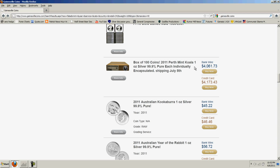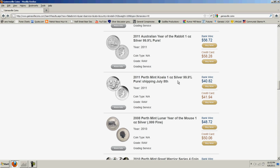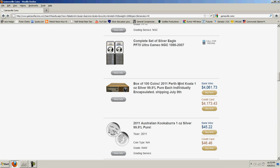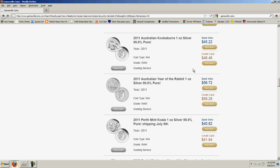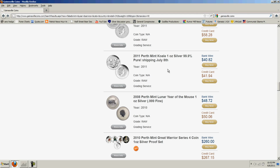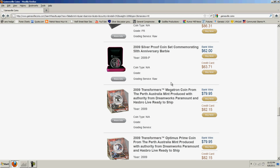The boxes of the koalas are coming in on the 8th of July, and they're about $40. The rest of these Perth look like they have quite a bit of premium to them, so I would probably recommend this box if you're willing to wait. It looks like this box of koalas is probably the best deal I've seen so far. The kookaburras are pretty expensive, about $9 over spot. The rabbits, I don't like those, and they're ridiculously high. There's the koalas again, and the mouse is an older one, and then we just have these strange colored coins.